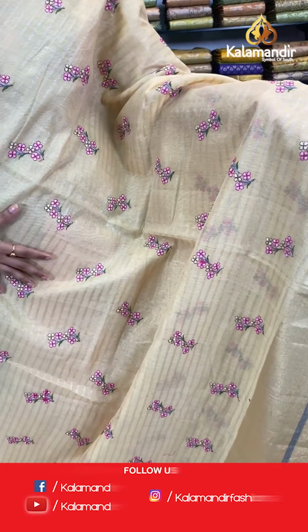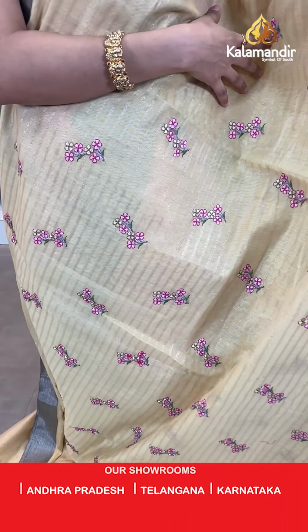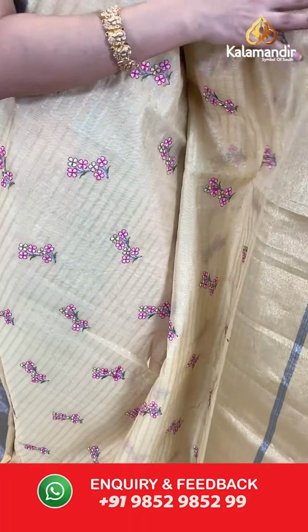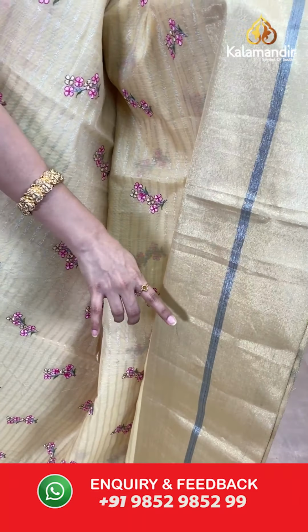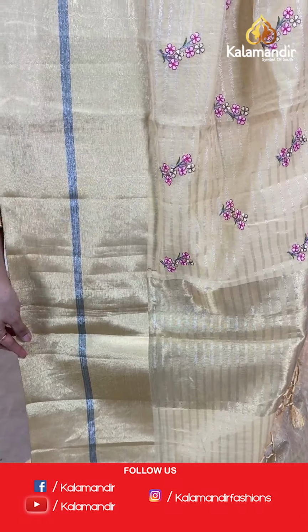Color combination for the saree is dark cream and pink color, where all over the body you will find floral work with some beautiful flowers. If we talk about the border, we have a golden zari work going all over the border, with beautiful lines on the pallu along with tassels.